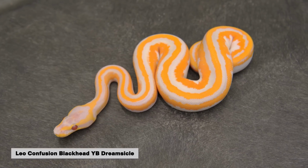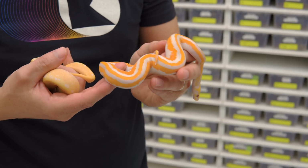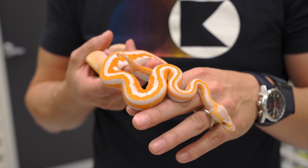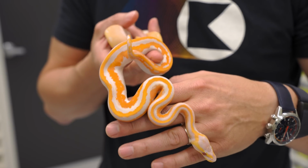And did all those genes hit? I think most of them maybe did. It definitely doesn't have the mahogany from the other clutch, but I think we have some sort of blackhead confusion yellow belly Dreamsicle here, and the color on it is just neon, and I just love the striping.